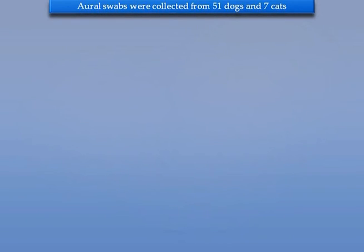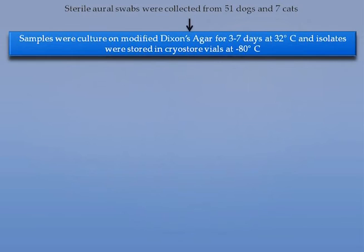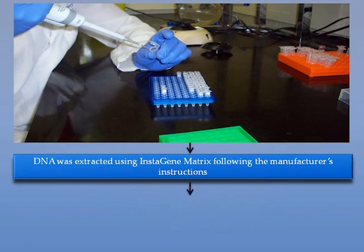So in terms of methods, we began by collecting aural swabs from 51 dogs and 7 cats. Those samples were then cultured on modified Dixon's agar for 3 to 7 days at 32 degrees Celsius, and isolates were stored in cryostore vials at -80 degrees. The isolates were then subcultured on modified Dixon's agar for 5 days at 32 degrees Celsius for subsequent use in PCR. DNA was then extracted using Instagene matrix following the manufacturer's instructions.